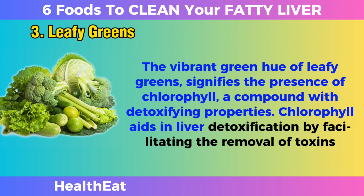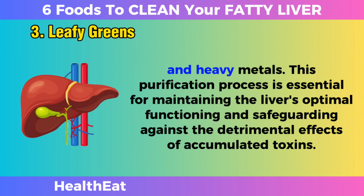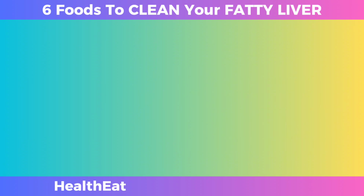Chlorophyll aids in liver detoxification by facilitating the removal of toxins and heavy metals. This purification process is essential for maintaining the liver's optimal functioning and safeguarding against the detrimental effects of accumulated toxins.